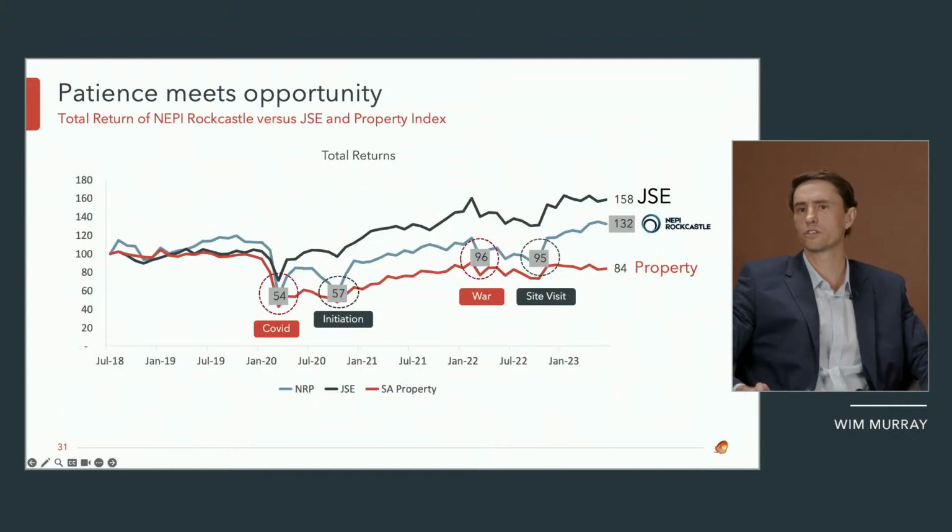And we thought this is an interesting chart just to illustrate how patience meets opportunity. For a very long time, we only took a cursory view of NEPI. And then when COVID struck, we saw a very broad-based sell-off of all the property companies and all companies overall. And to us, it was then important to do the bottom-up work to identify whether the assets have actually been impaired, whether the demand from the tenants and the consumer for these assets within NEPI are still in place. And we came away with a favorable view, believing that the share price at point of initiation was overly negative as to the prospects of the company going forward.